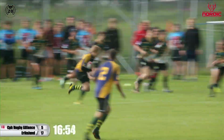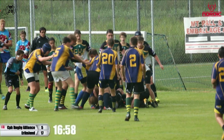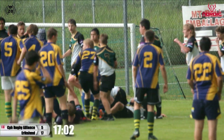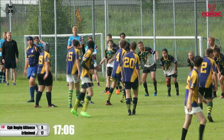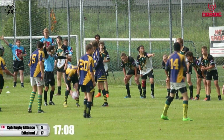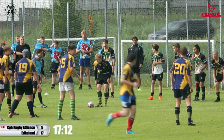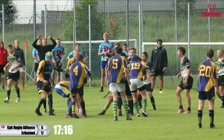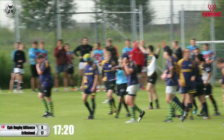I couldn't really see what the referee was giving it for, but he's taking a quick tap. And now they're just 5 meters out from the try line, and there's another penalty, not moving away. So you need to roll away as a tackler, because if you stay down, you delay the game. So let's see how long the referee will allow these penalties to continue. Oh, and that's the final whistle.